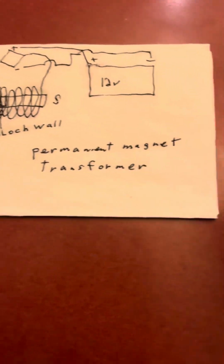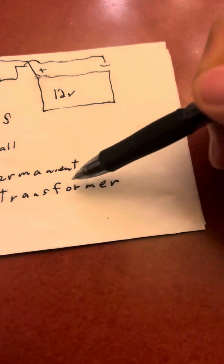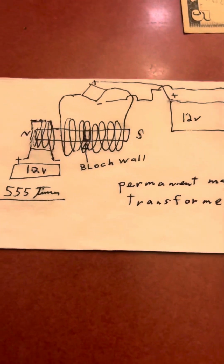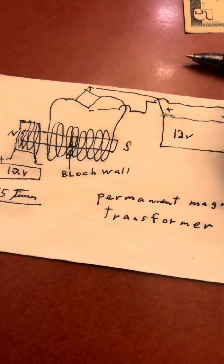Anyway, that's today's thought experiment, and Robert called this, what did he call this? A permanent magnet transformer. That's what Robert called it. He said, oh, it's a permanent magnet transformer. So that's today's thought experiment, and there'll be more to come.